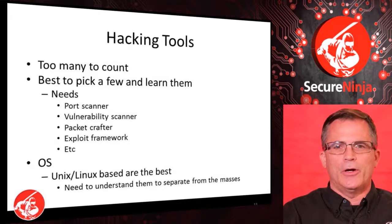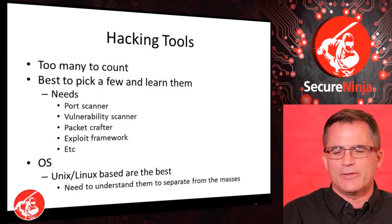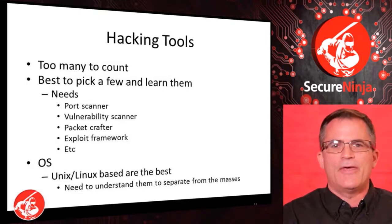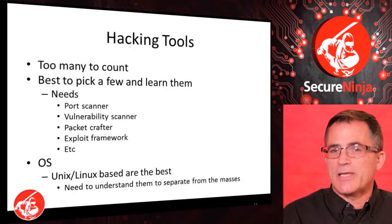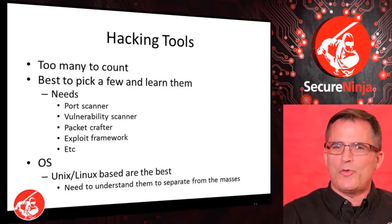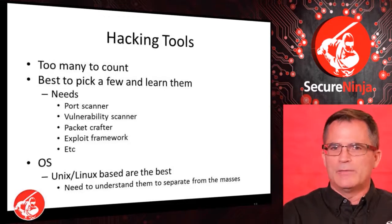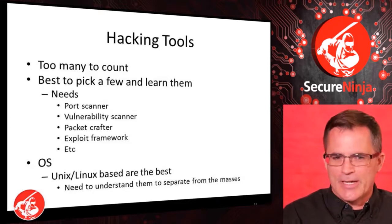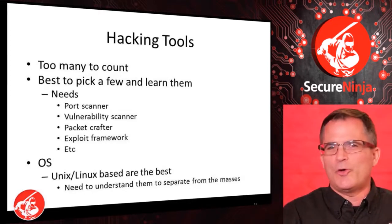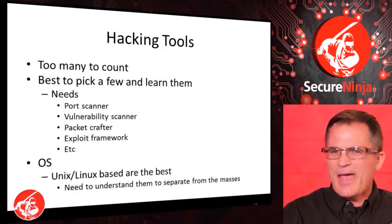This is the power of understanding your tools, because the more you understand the process and methodology of breaking in and hacking, the more time that gives you to learn your tools. What do you need? You need a port scanner. A port scanner is going to show you the way in, the ports that are open. Think of a port as a door on a machine. We have to have a door to get in. We need a vulnerability scanner. A vulnerability scanner can help us find vulnerabilities, but they are limited, as you will find out. A packet crafter.